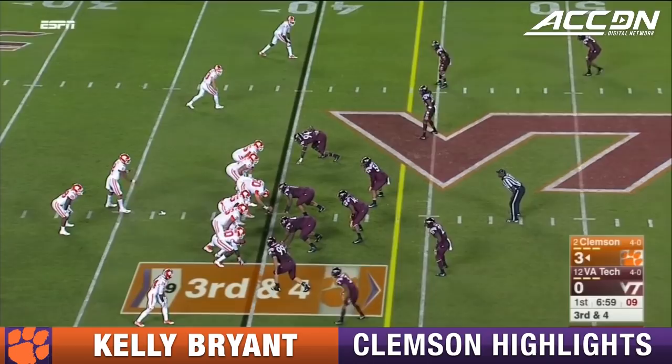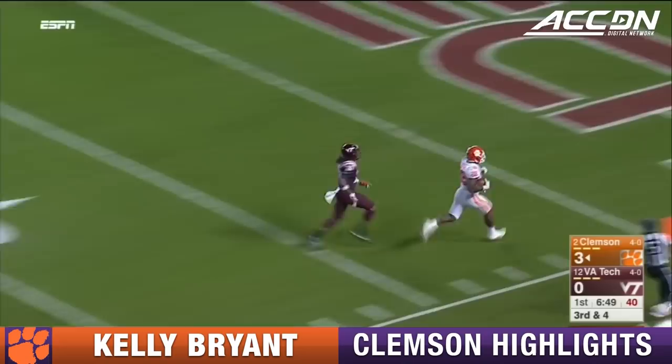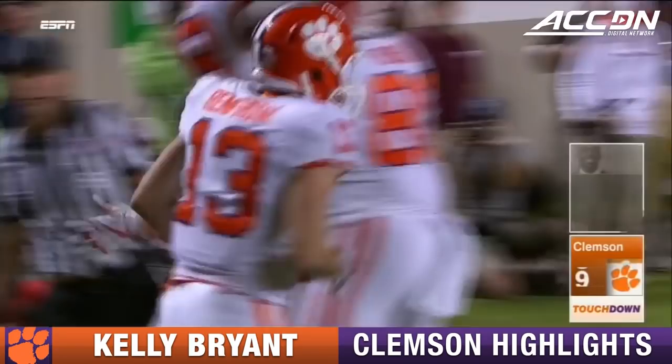Hokies don't blitz. Bryant has time and has a wide open Feaster. Feaster racing to the end zone. They forgot about the tailback, and he makes them pay. 60 yards. And Clemson stretches the lead.